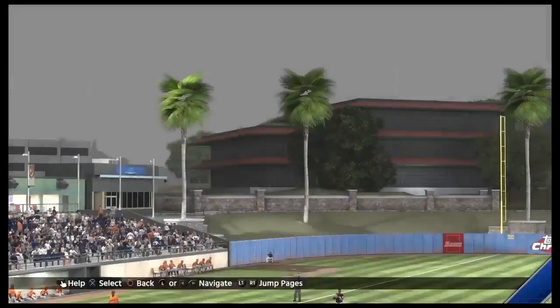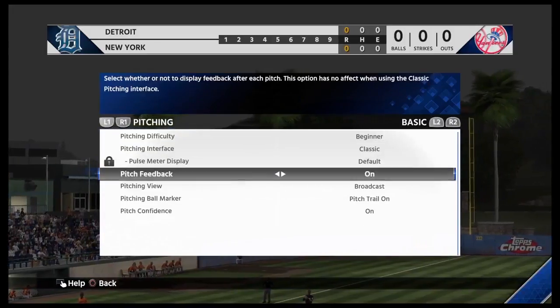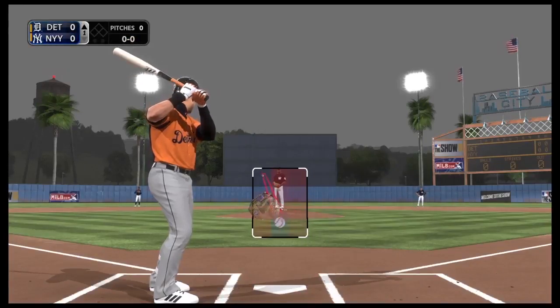I keep forgetting about changing my game settings, so let me just quickly do this. Now everybody gets to find out what I use. I like the 15 camera. And we are ready for some daytime baseball.